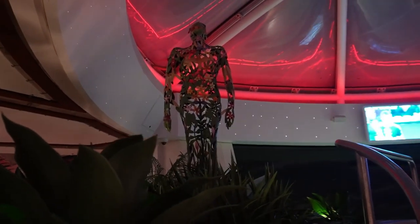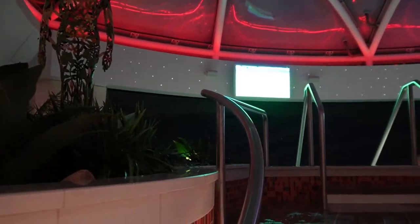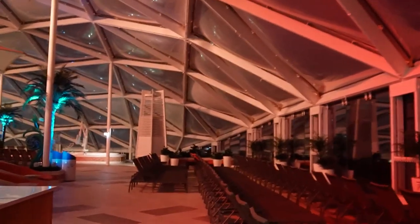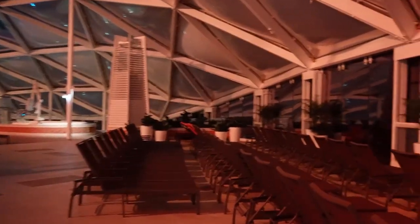The solarium, which is for the 18 plus people, that's where the jacuzzi's at. So it's pretty empty here because it's dinner time and I'm sure everyone is out at dinner, but it's a pretty cool place to just sunbathe and go in the jacuzzi.